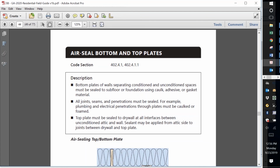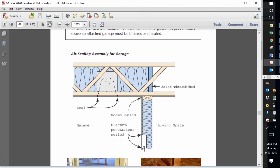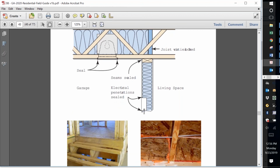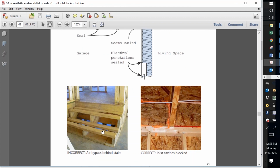I'd like to finish this, and I don't want to rush on it, but air sealing garages, particularly when there's an attached basement. You can see they tried to make the stairs in essence be the air barrier, and they didn't block it behind it, and that's a huge leak, and that'll show up when you blower door test. That'll fail.